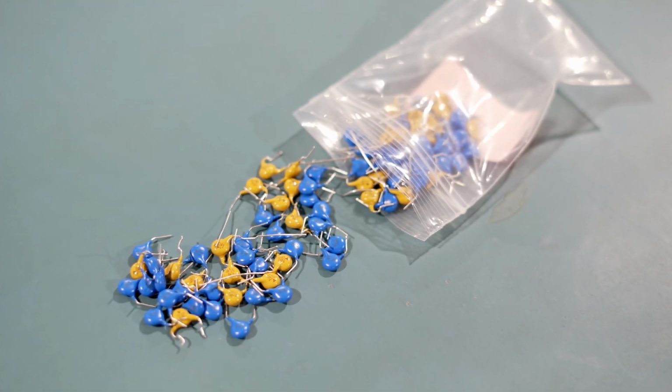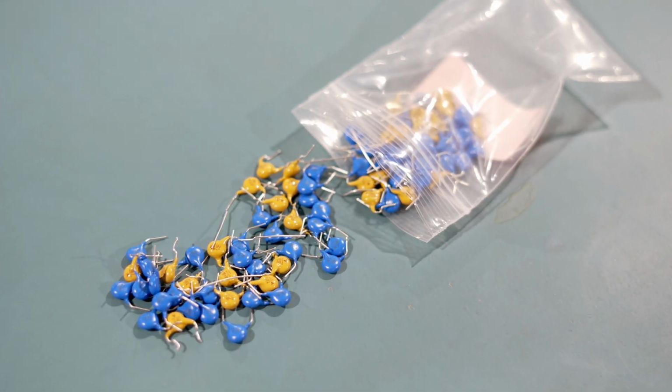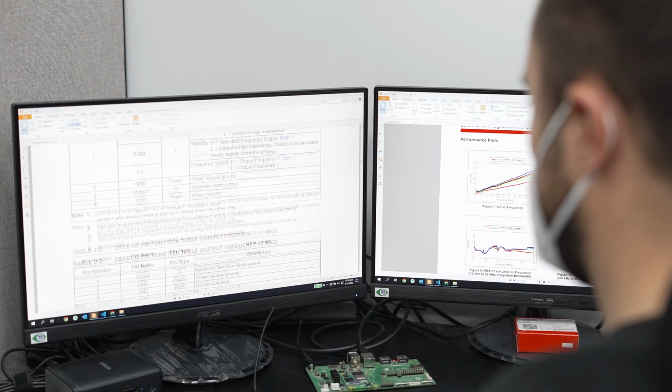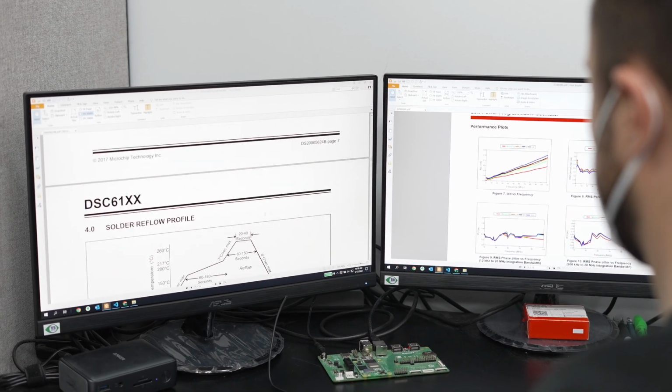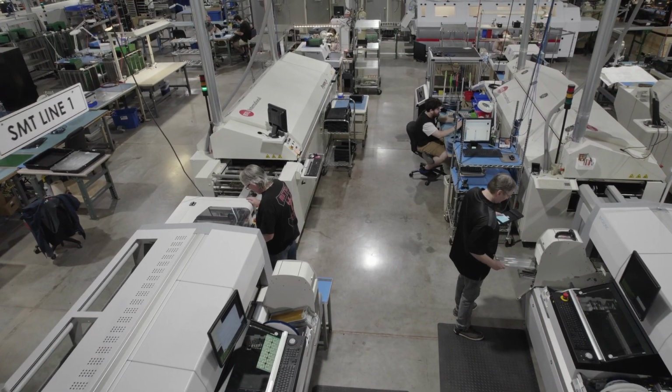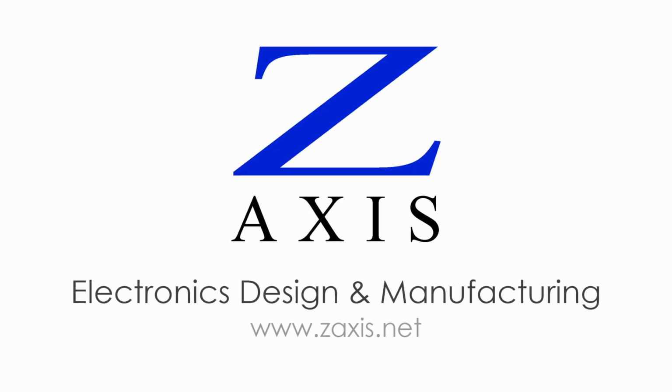Finally, Z-axis is working diligently to find second sources for components like diodes and capacitors. Crossing components can take a lot of time, but it sure beats downtime. By working smarter and thinking innovatively, we're using our supply chain brains to keep production lines moving.